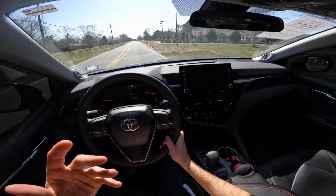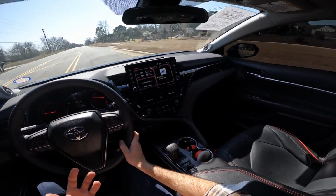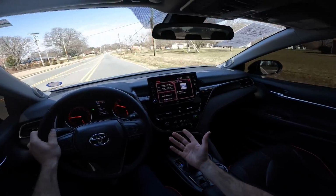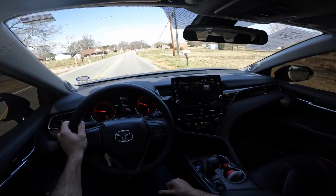I've owned several Toyotas. I'm looking to buy my next Toyota very shortly, and so I love the brand. I love what they have to offer. It's a nice place to be. It offers a lot for the pricing too. At $34,000, this is pretty much a fully loaded Camry.